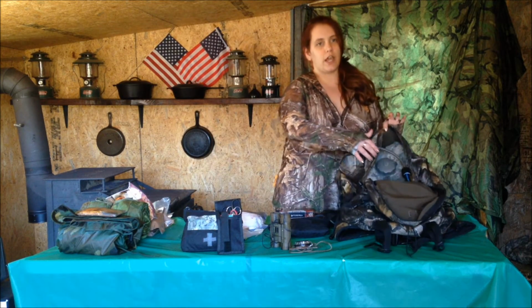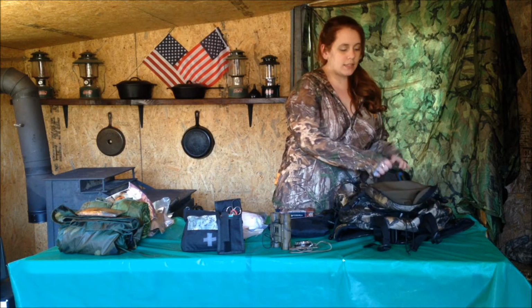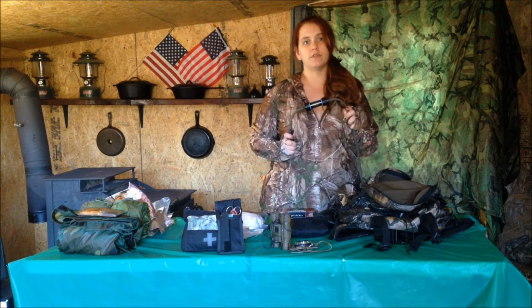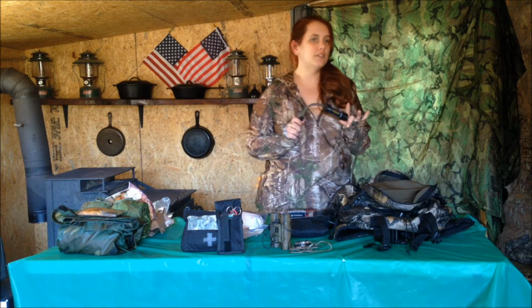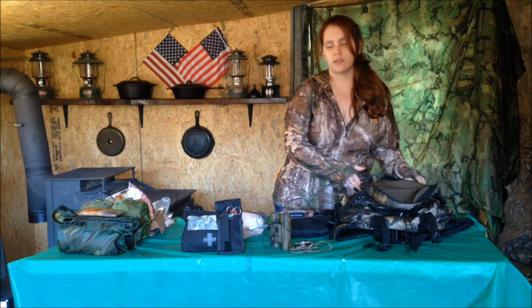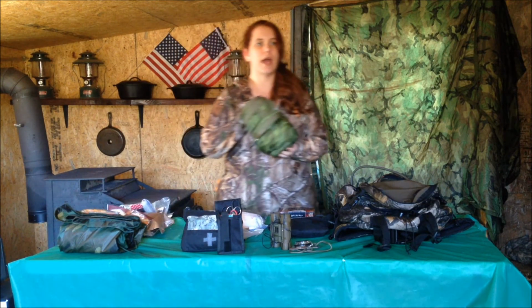This bag allows us to carry a hydration bladder in the back of the bag. Attached to that is a water filter, or more specifically a Sawyer water filter. This filter filters 100,000 gallons of water, and it has several different applications for its use, so make sure you check those out. Now we have a blanket just like we had in the first bag.